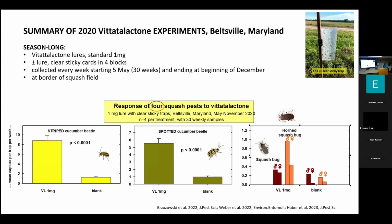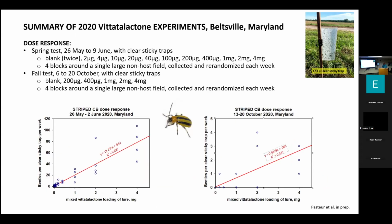You might say, wow, that's really surprising. And it was, honestly. But when you think about this group of vegetables, particularly Cucurbita, which is the squash, this is a native crop. All these herbivores we know as pests are native as well. Why shouldn't they be co-evolved and listening or eavesdropping on one another's chemical signals? So really cool stuff, at least for me.